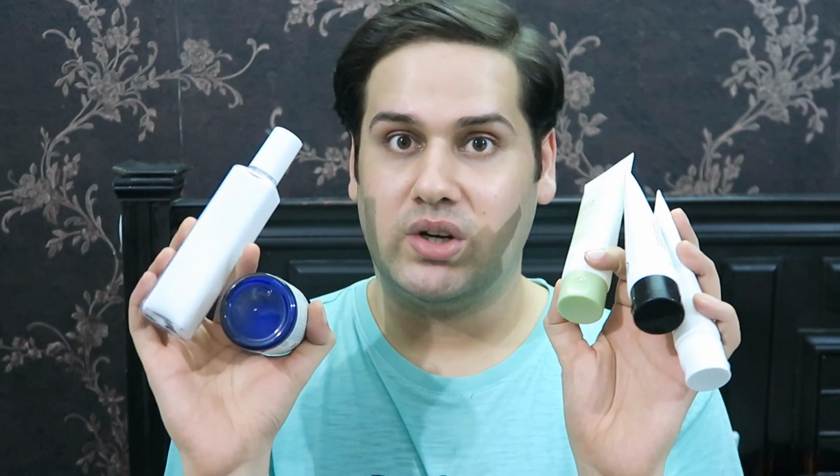And these products that I'm about to show you, you don't need these products. All you need is a moisturizer right now, because your moisture barrier is disturbed. You need to keep your skincare routine very basic. But if you can't find these moisturizers in your country, then you can try the products that I'm about to show you.